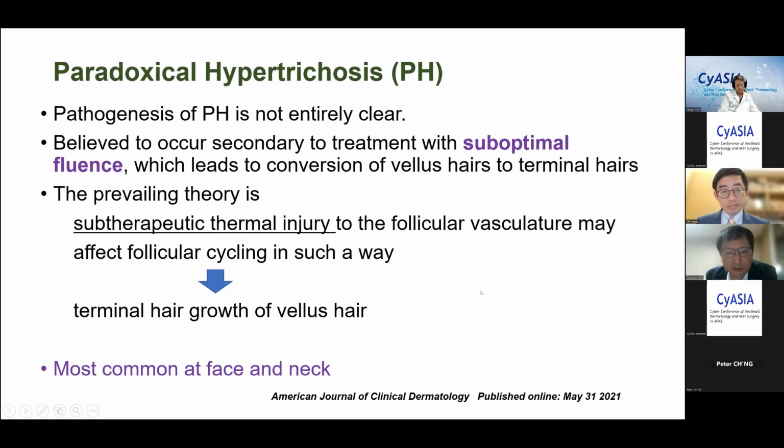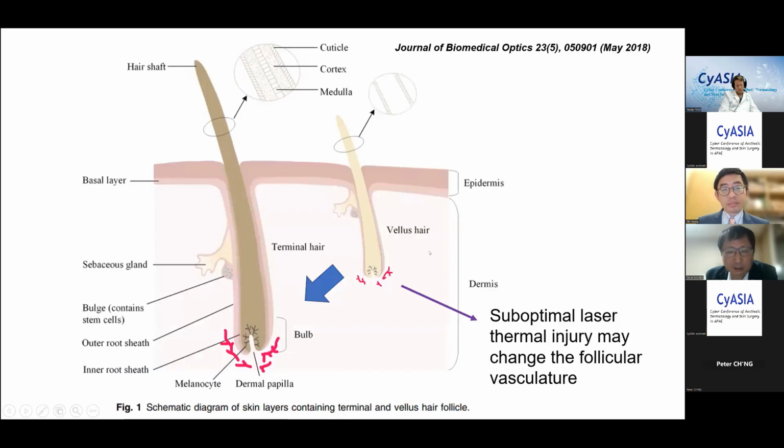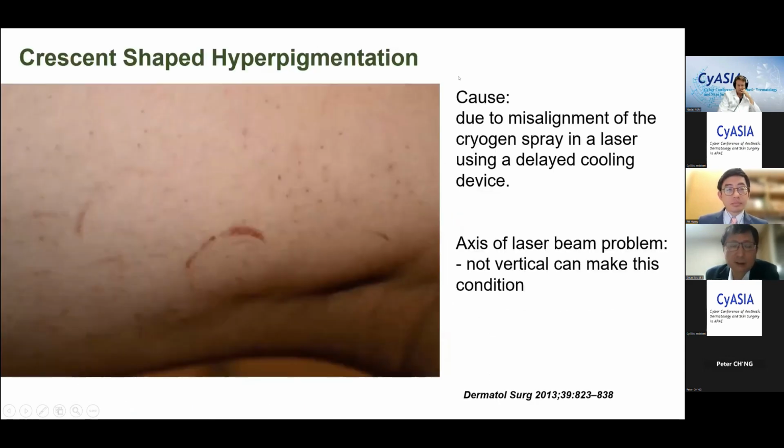It is more common on the face and the neck. So on the contrary to the previous picture, from vellus hair, there's some suboptimal stimulation of the peripheral follicular vasculature. It led to the change to terminal hairs. This is another very common side effect.